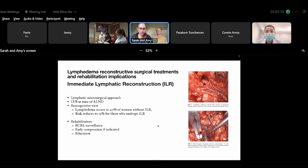At OHSU, until fairly recently, we had a supermicrovascular plastic surgeon. She's moved on. She left. But the whole idea was that as much as we want conservative treatment to be effective for lymphedema, it's not always effective in some cases. Despite our best efforts, lymphedema continues to progress despite what we're doing. And so there is now an international appreciation for surgical intervention of lymphedema.